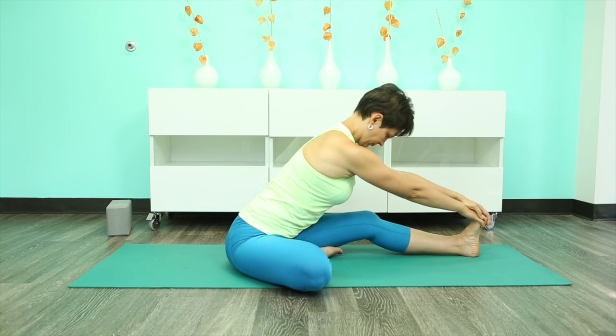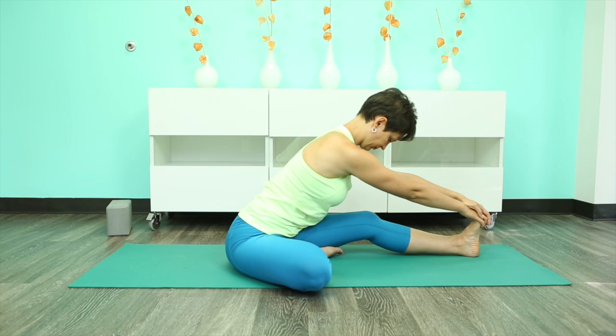Take 2 more breaths like that. Continue to work on lengthening the spine and creating some space in the upper back as well.